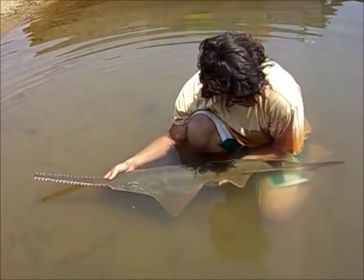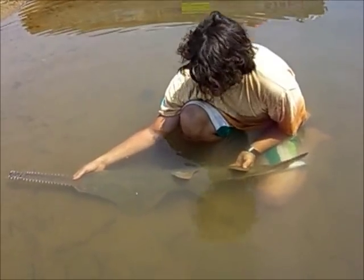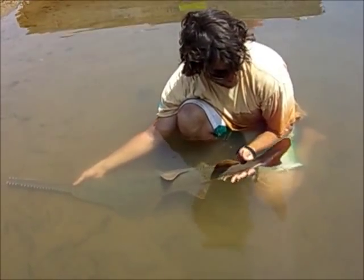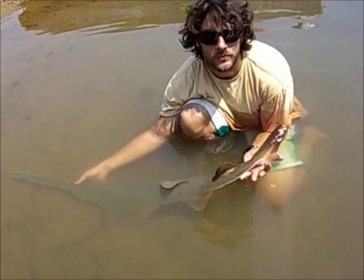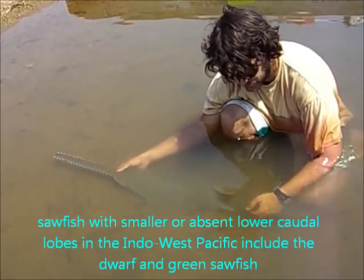Another distinctive feature of the species is the caudal fin. And as you can see here, the caudal fin has a lower lobe, which is not the case in some of the other species you find here.